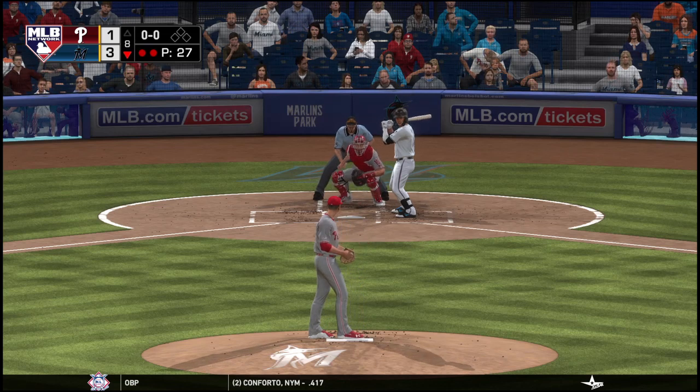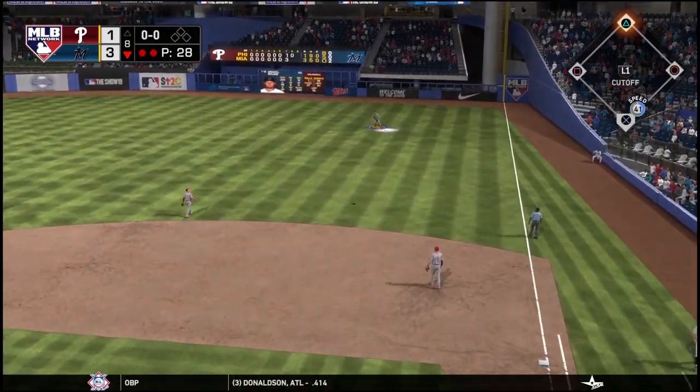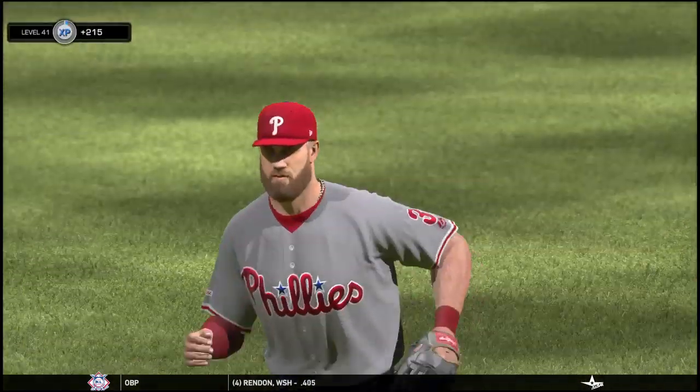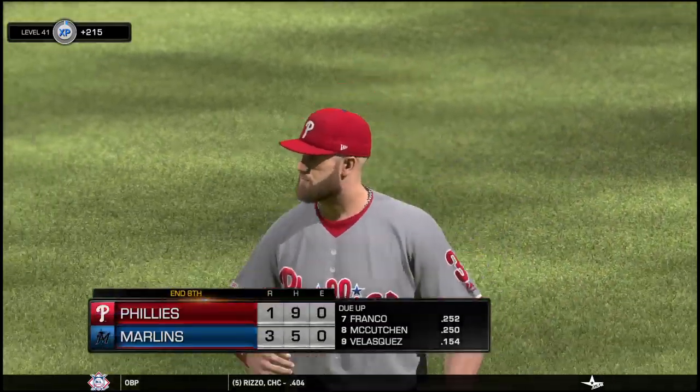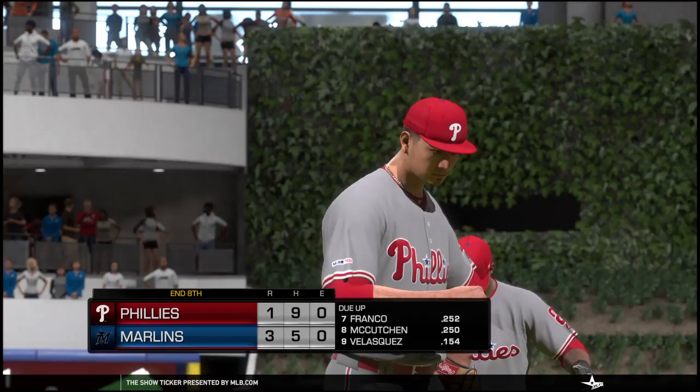Standing in, Miguel Rojas. His lifetime line against Velasquez, he's just 2 for 9. Hit the other way out toward right field. Harper is under it, and he makes the catch for out number 3. 1, 2, 3 go the Marlins as the lead remains 3-1.